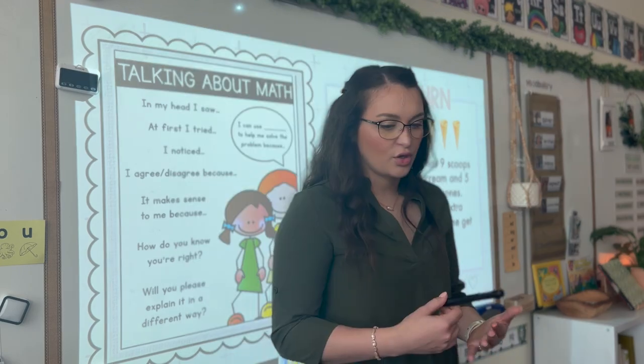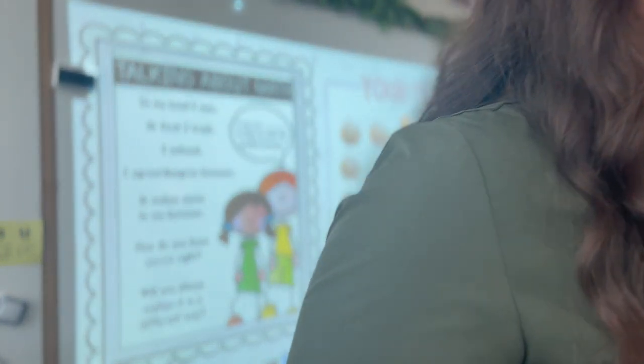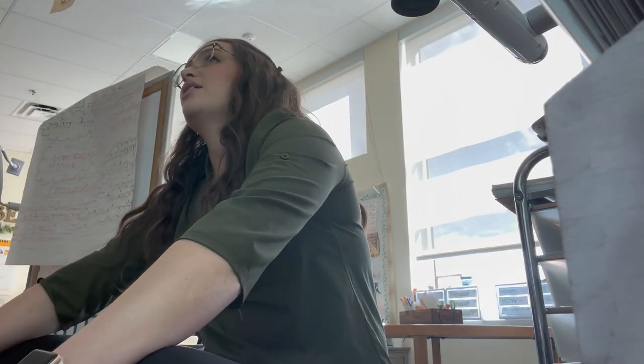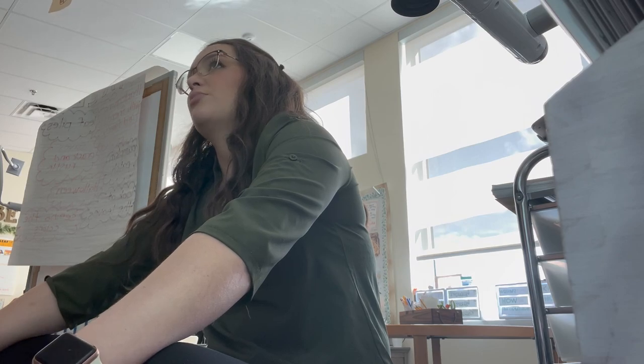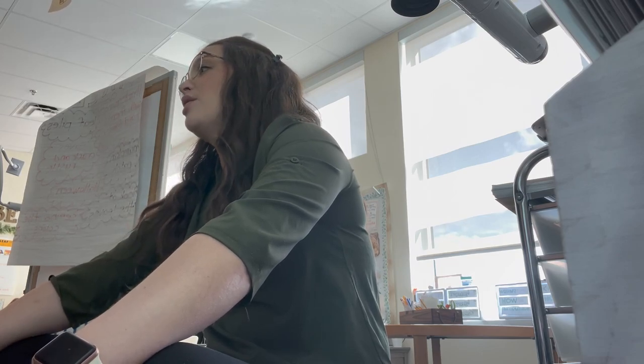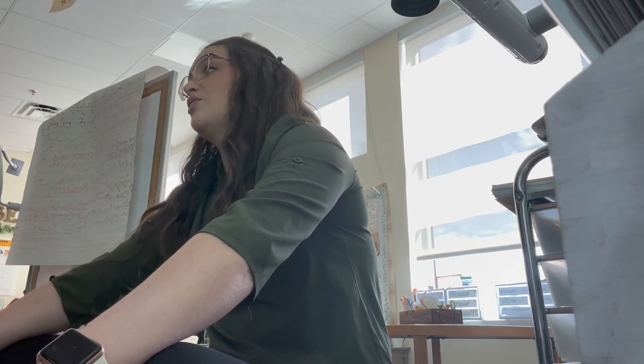Here's what I need you to do. Girls line, boys line. Markers, erasers, whiteboards. There are 9 caterpillars and 3 leaves. How many more caterpillars are there than leaves? I want you to try to draw a picture. If you want to draw little caterpillars and leaves, you can.